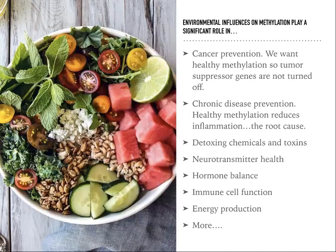Environmental influences on methylation play a significant role in cancer prevention. We want healthy methylation so our tumor suppressor genes are not turned off. We need healthy methylation to prevent chronic disease. It reduces inflammation, and inflammation we know is the root cause of a lot of different diseases. Healthy methylation is involved in detoxing chemicals and toxins, so it's involved in our detox pathways. It's involved in neurotransmitter health, hormone balance, immune cell function, energy production, and so much more.